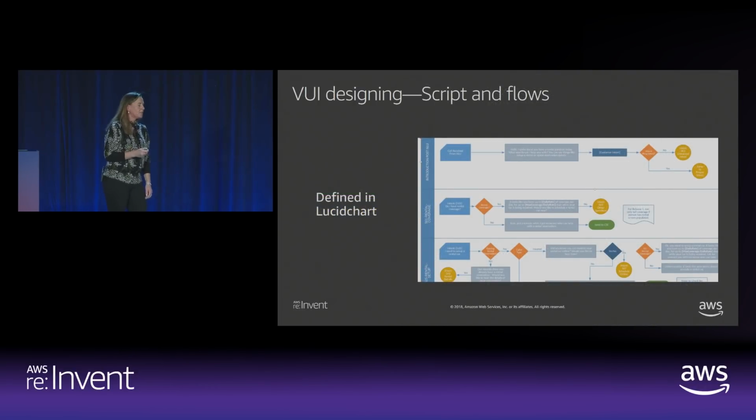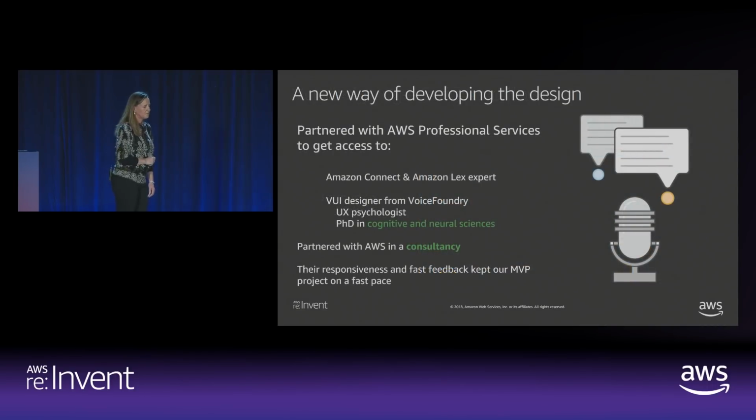Scripts and flows. Again, this is like our requirements, how on earth do you define them? So it really is just flow diagrams, and it's got decisions and everything like that. And we defined it in Lucid Chart. It's a great way of being able to share information online with our friends and colleagues in AWS. And we're from a Belfast office, working with folks in different parts of America. So it's a great tool just to share everything.